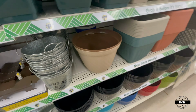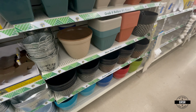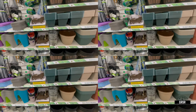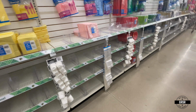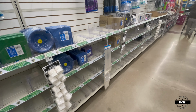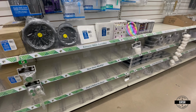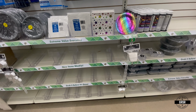$1.25. Yep, the last time I came in here, they didn't even have the $1.25. Signage and stickers everywhere. Everything was still a dollar. But how fast things changed. Looked like they never quite recovered from the party supplies, because I remember this used to be completely full. Now, if you're having parties, you're going to be limited on what colors you can get.